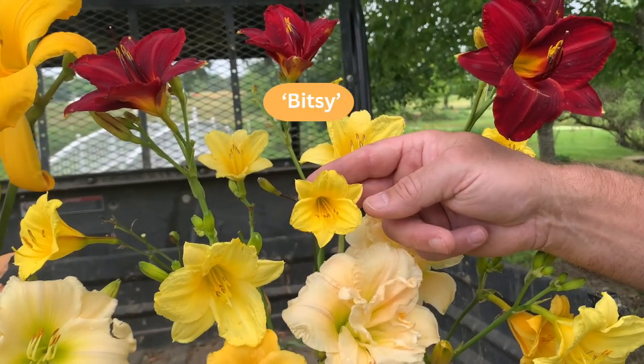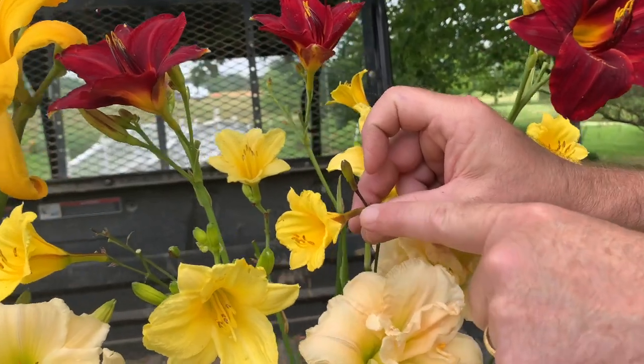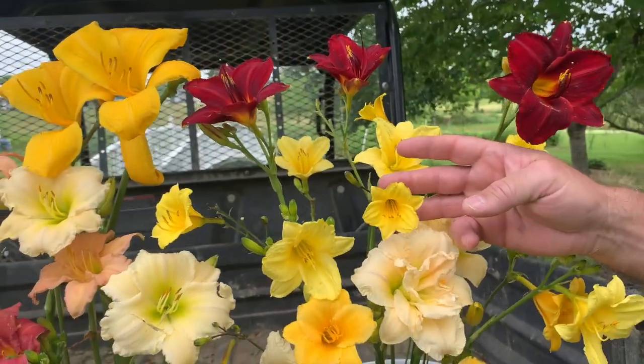This is called Bitsy, and I kind of like that dark there on the back of the petal and the dark stems there, if you can see that. This gives it kind of a neat look in the landscape. But this is a really good rebloomer.